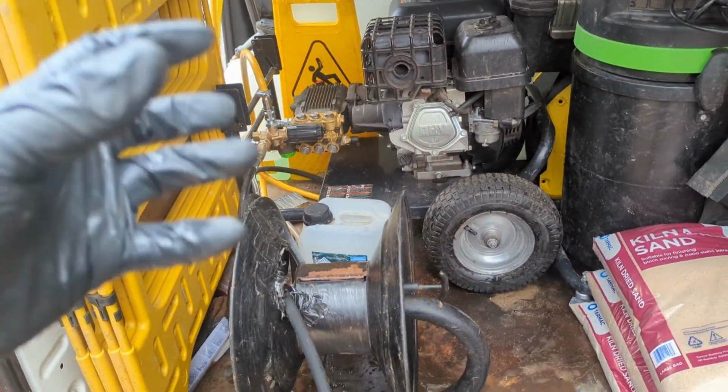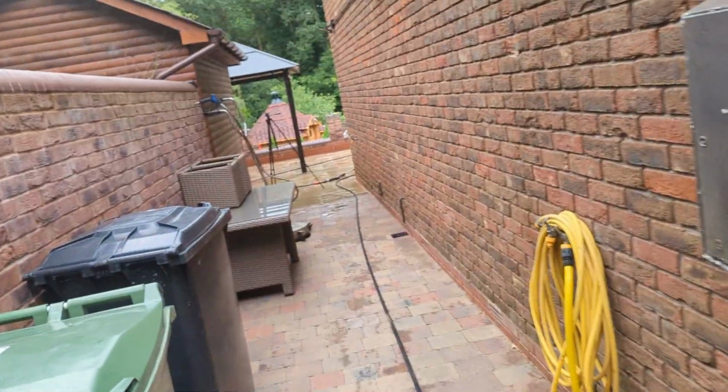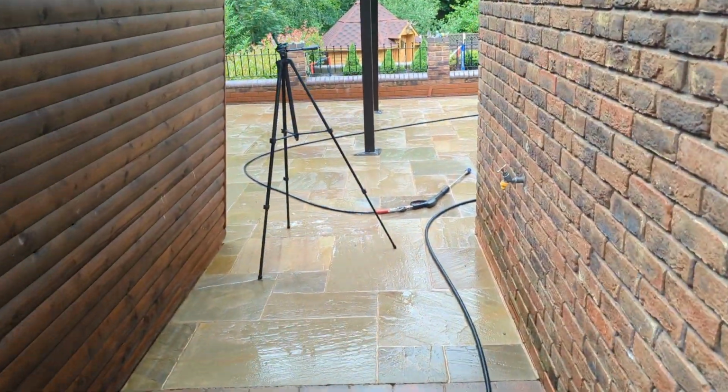God, the machine's surging really violently. It's horrible. Oh, that can't be good for it, can it? Just put a new unloader on there as well.